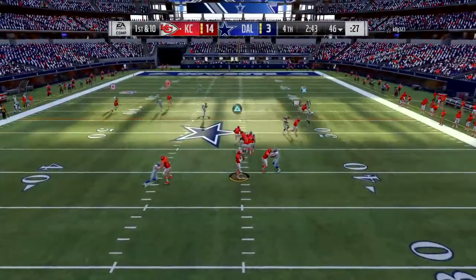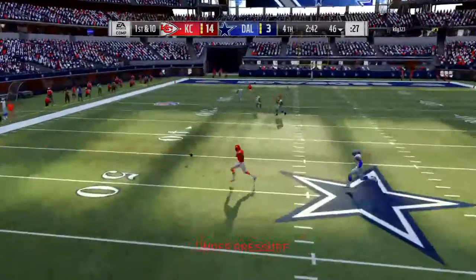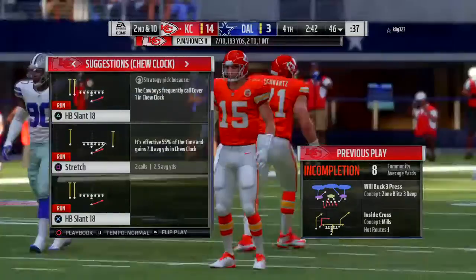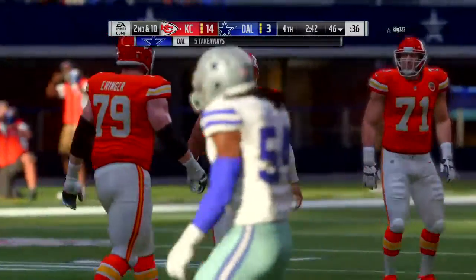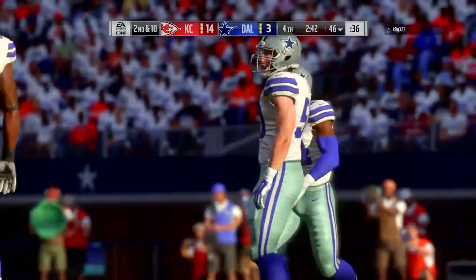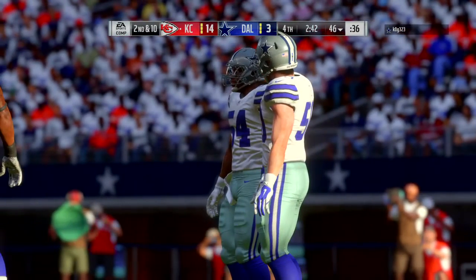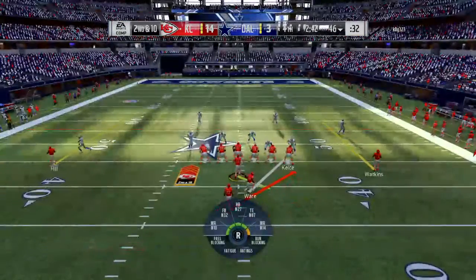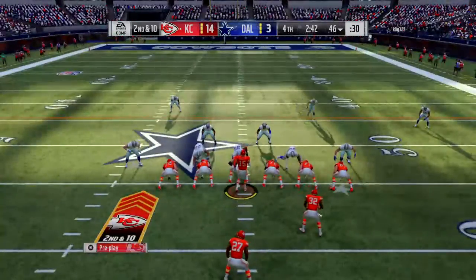Trying to shake off the interception from the last drive. He'll look to throw. And this is incomplete. Kareem Hunt, his running back, the intended receiver. That'll bring up 2nd down. So they look like maybe his 3rd or his 4th read on his progression. Just trying to find his outlet man that time. Ends up leading him just a bit too much. So now 2nd and 10 after the incompletion on 1st down.